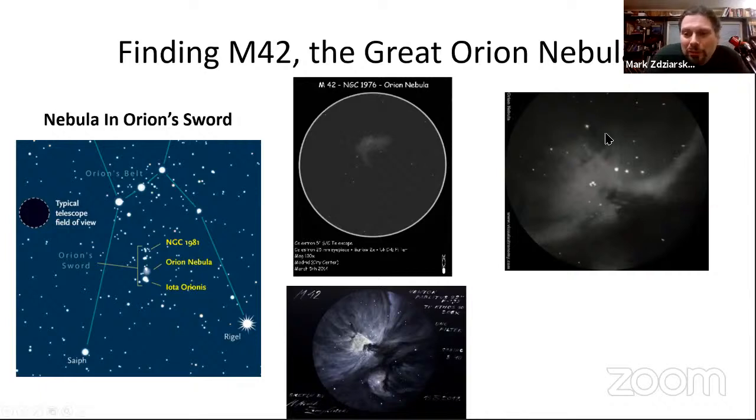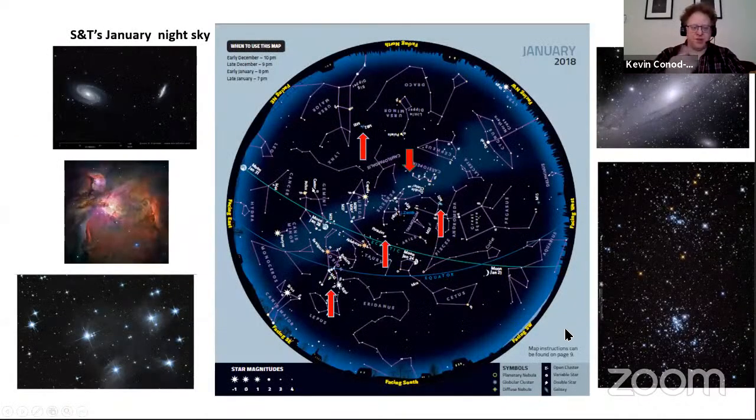But if you venture out to even Sussex County or Warren County, the same telescope will give you this view here. I was out last night looking at the Orion Nebula with my 8-inch Dobsonian behind me here, and it was very similar to this picture on the right-hand side. Good. Okay. Well, I think we're going to finish here with just an overview of the January night sky.